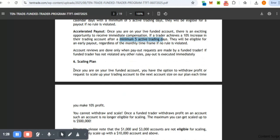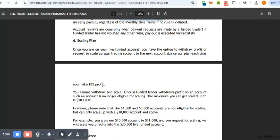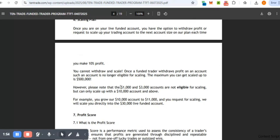So let's talk about that right now. Once you are live on that account, you have the option to withdraw profit or to request to scale your account to the next account size on our plan, right? Once you make up to 10%, you can either request a payout or request to scale your account to a higher account type, and the maximum you can scale up to is 500k, right? However, you cannot scale with the 1k account type, and the 3k account type you cannot either. But for the rest, you can scale with them.